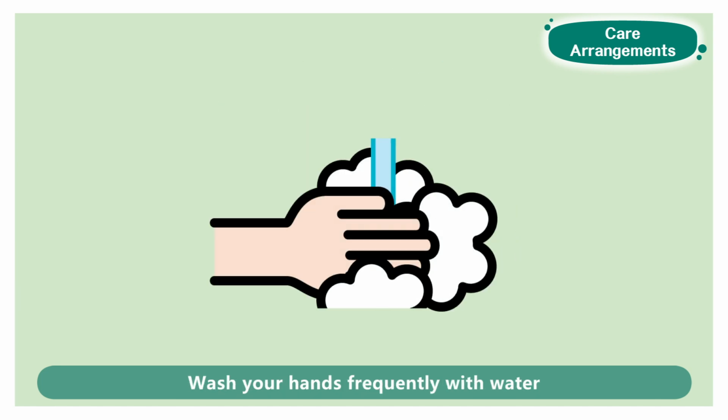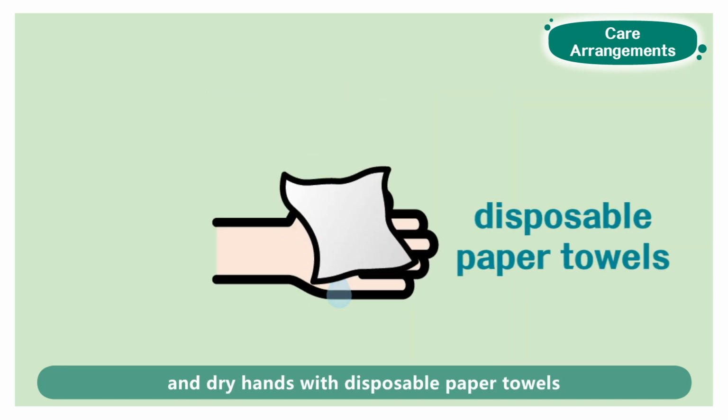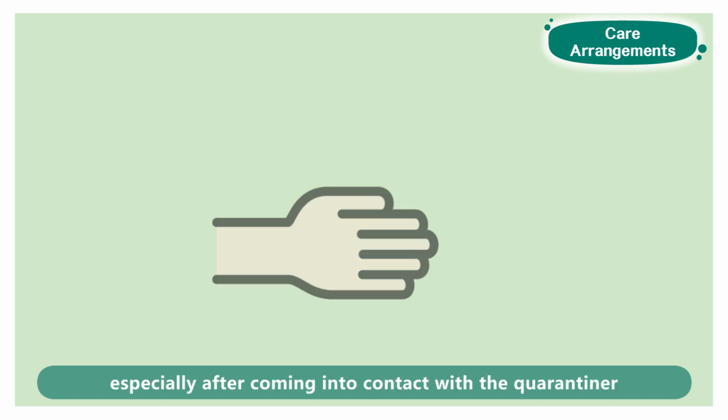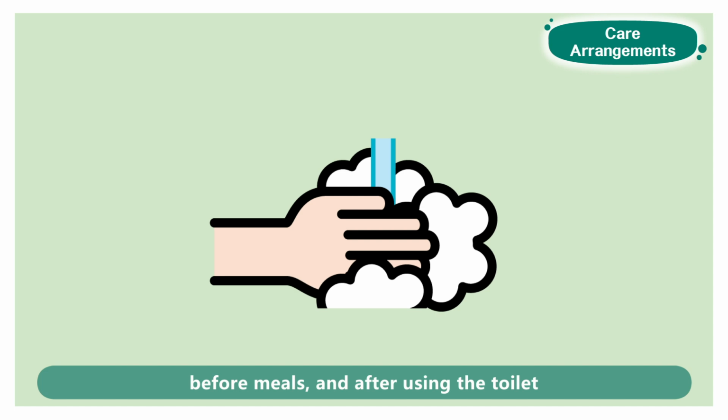Wash your hands frequently with water and soap for at least 20 seconds and dry your hands with disposable paper towels, especially after coming into contact with a quarantiner or their surroundings. Also, wash your hands before and after meal preparation, before meals, and after using the toilet.